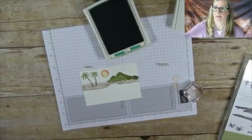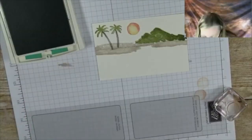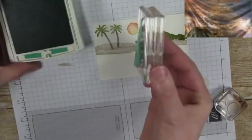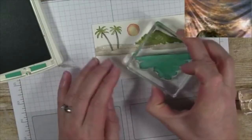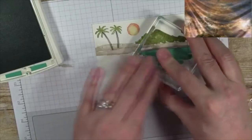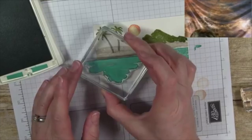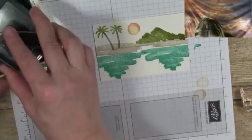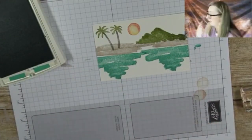Well, now that I've reduced the number of inks that I'm using. All right. So I inked this up in Bermuda Bay. And now today I'm seeing water with that stamp. Sometimes I'm seeing mountains. And sometimes I see a poop emoji. I do see a poop emoji. I absolutely see a poop emoji.